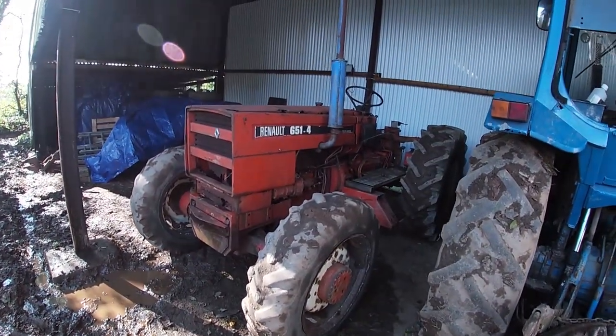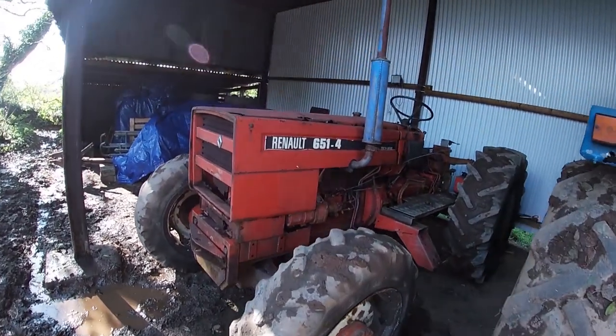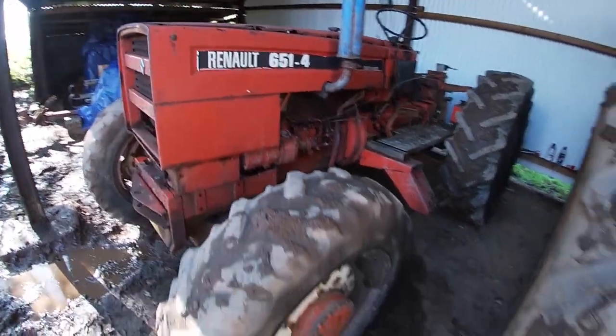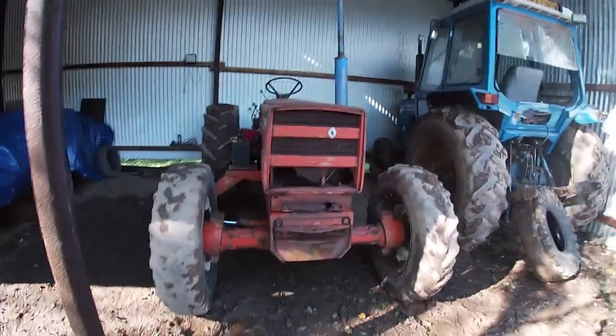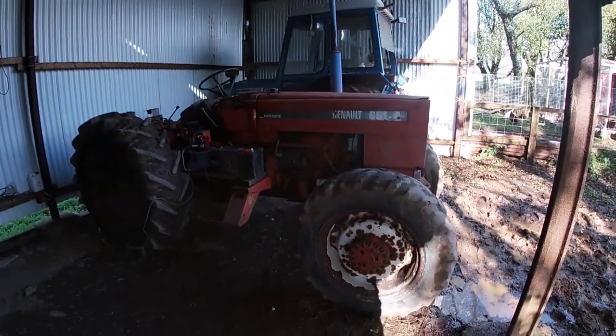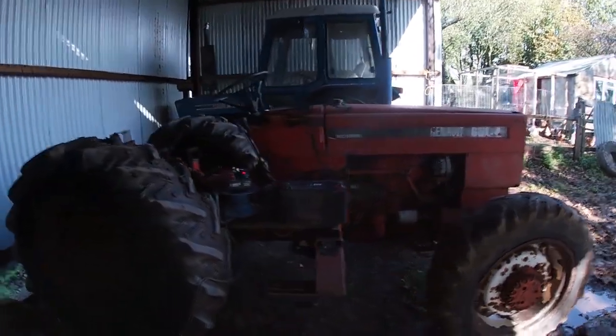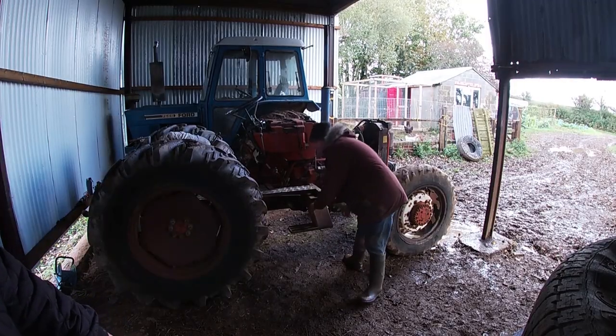So we've already got a Renault 651 two-wheel drive. Now say hello to Renault 651 four-wheel drive. Now, obviously, we're missing a cab, which isn't a problem. Dad's got plans to potentially try and put another cab on it anyway, and also needs a seat. But there she is. But the cab comes with a seat.